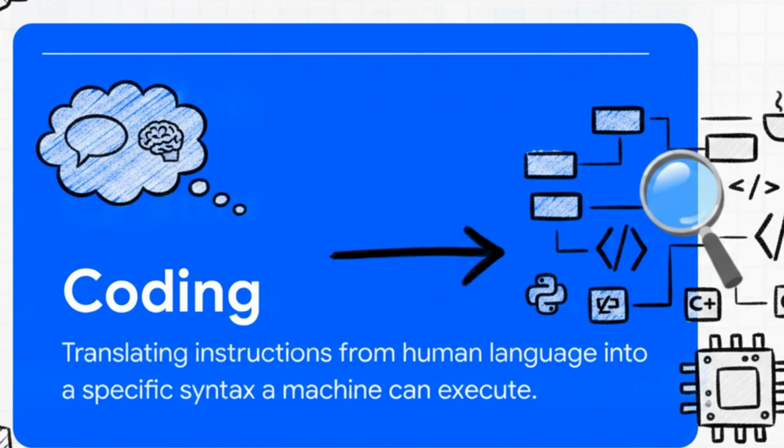Coding, on the flip side, is the highly specific, tactical act of taking those planned instructions and translating them into a language the machine can read. This is where you're hitting the keyboard, typing out specific syntax in Python, Java, C++, whatever it is. The coder acts as the vital translator between human intention and machine execution.